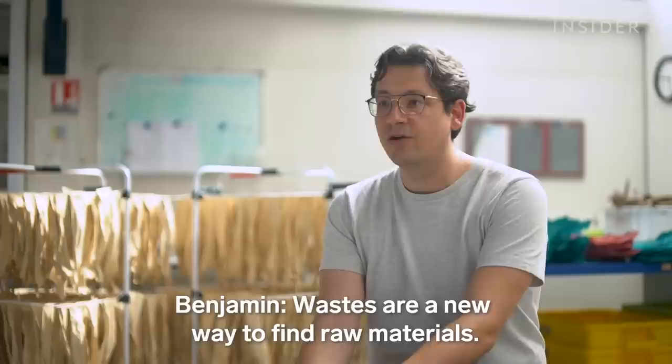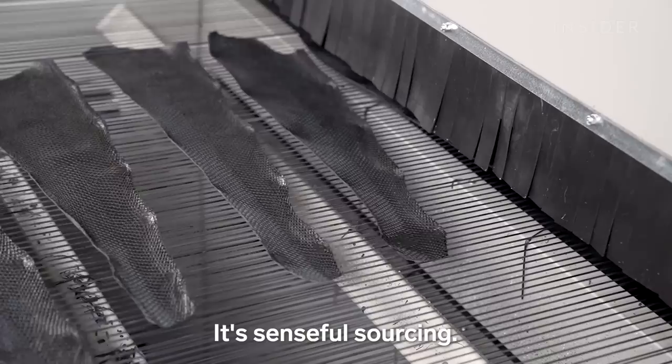Waste are a new way to find raw materials. It's not an ugly way. It's not a smelly way. It's a sensible sourcing.